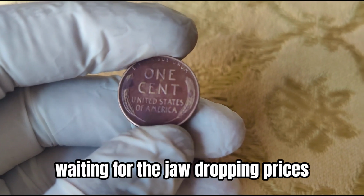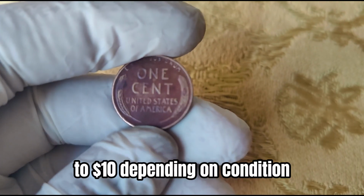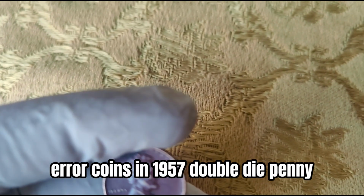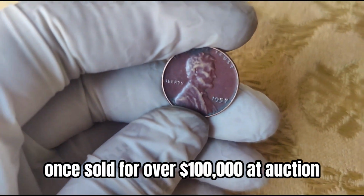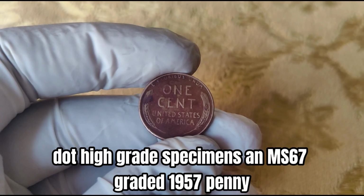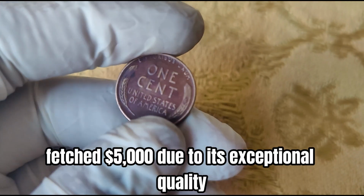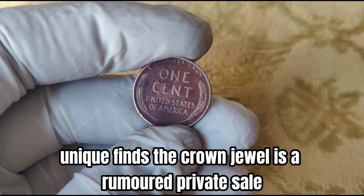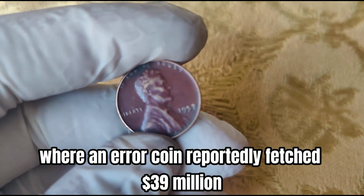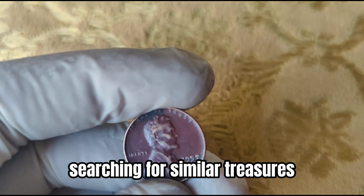Here's the part you've been waiting for, the jaw-dropping prices. While most 1957 pennies sell for a modest 10 cents to $10, depending on condition, there have been some extraordinary sales. Error coins. A 1957 doubled die penny once sold for over $100,000 at auction. Its rarity and flawless condition made it a collector's dream. High-grade specimens. An MS-67 graded 1957 penny, a near-perfect coin, fetched $5,000 due to its exceptional quality. Unique finds. The crown jewel is a rumored private sale where an error coin reportedly fetched $39 million. While details are sparse, this story has collectors worldwide searching for similar treasures.